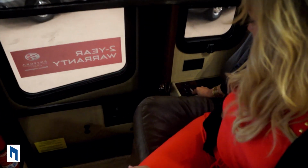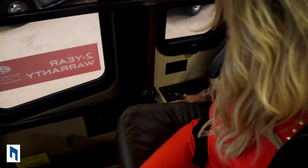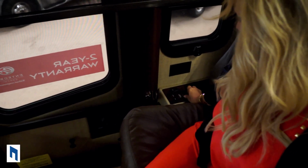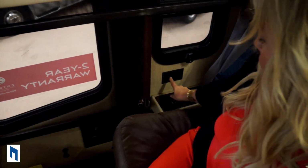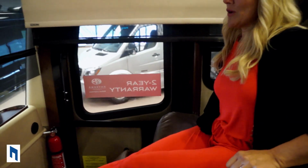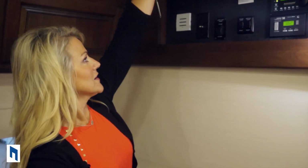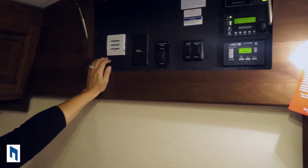You can control the day and night shades in front of you. You can also charge your cell phone or whatever with your 12 volt, or you have a 110 outlet here as well. And if you want to really enjoy, pick up your feet and relax. Next, I want to cover all of the functions that are in this cabinet.